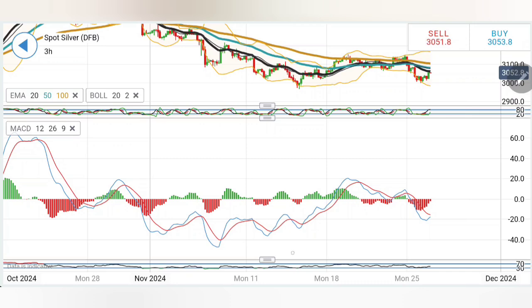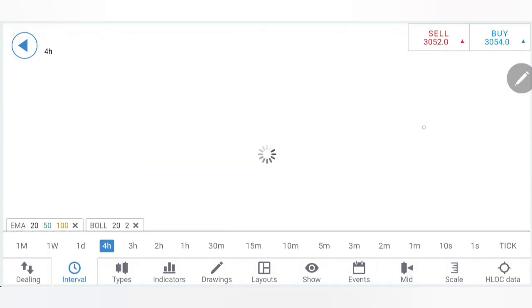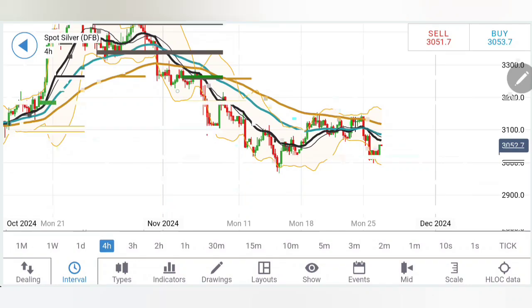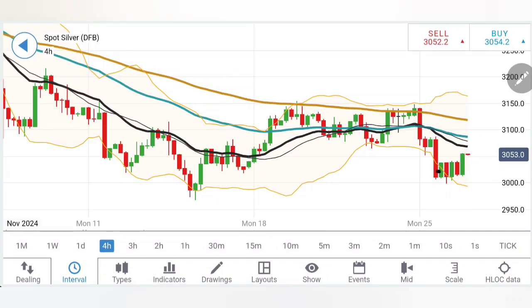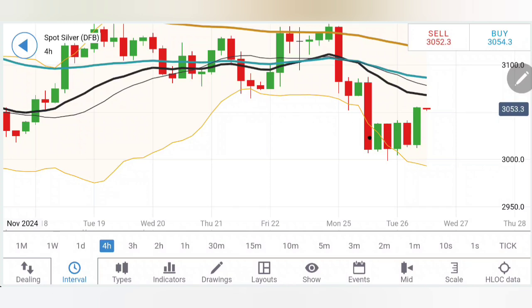Stochastic back to overbought. MACD is bearish, trying to converge. It has not yet crossed over. RSI is rising here. Coming to 4 hour. Now on the 4 hour charts, it is important to note, look at the formation here. Red, green, and then the breakout. Now it is important that if it gives a breakout here on the upside, we are looking forward to a rise which can erase the losses from this candle and in fact move higher.